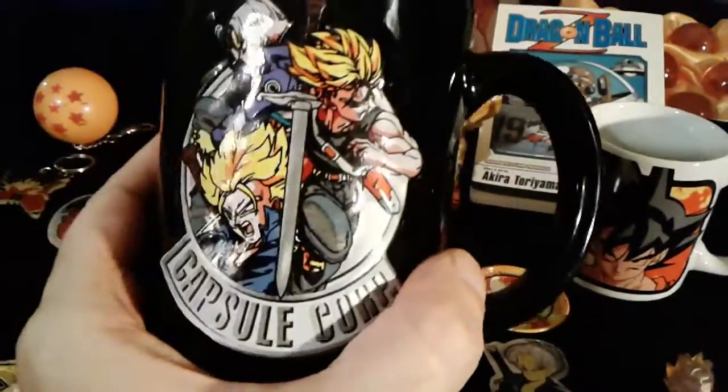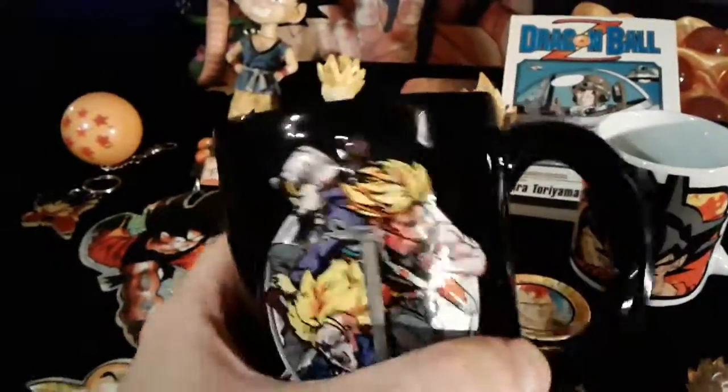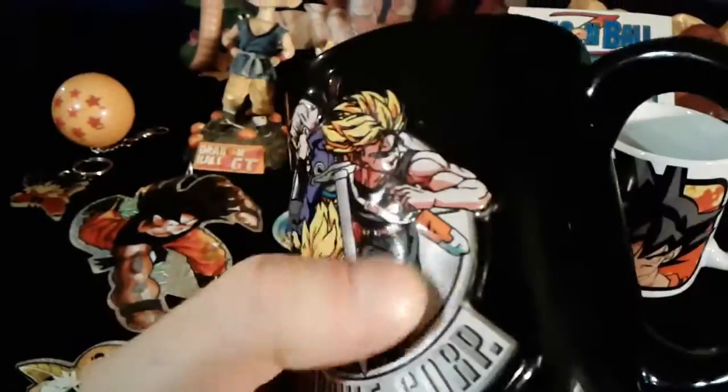I've got a couple of mugs that I think are pretty neat. This one is raised. It's all Trunks, and it's got the Capsule Corp logo and everything. Nothing on the other side. Oh yeah, just the name in Japanese right there. It's all raised. I think that's kind of neat. You can feel it. It's got texture.